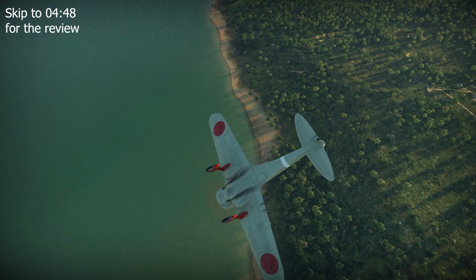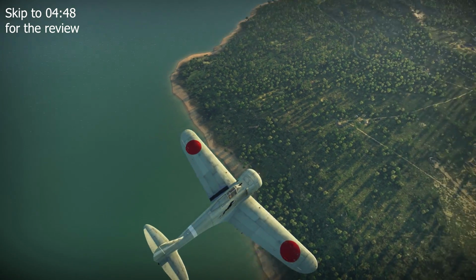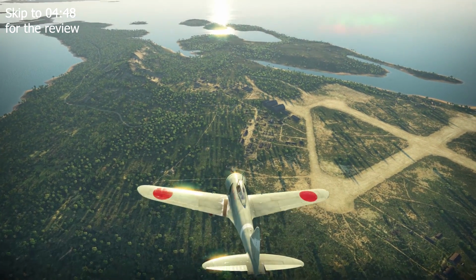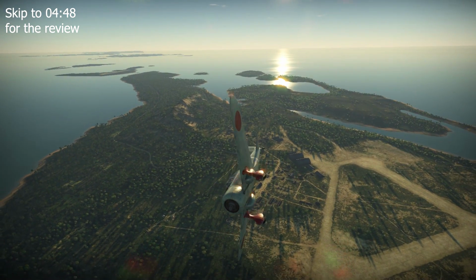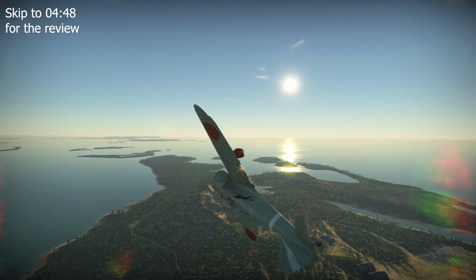The plane you're seeing on screen today, the Ki-27B or Otsu, entered production in 1939, seeing the following refinements being standardised. The introduction of the 710 horsepower Nakajima Ha-1B radial engine, increasing the plane's maximum speed to 292 miles per hour or 470 kilometers an hour at an altitude of 11,500 feet, and the introduction of a completely glazed cockpit canopy.